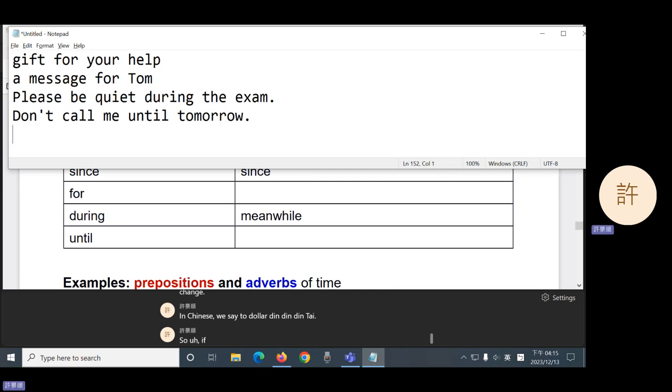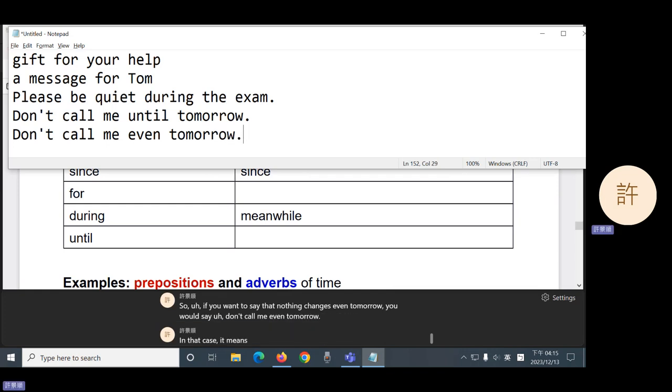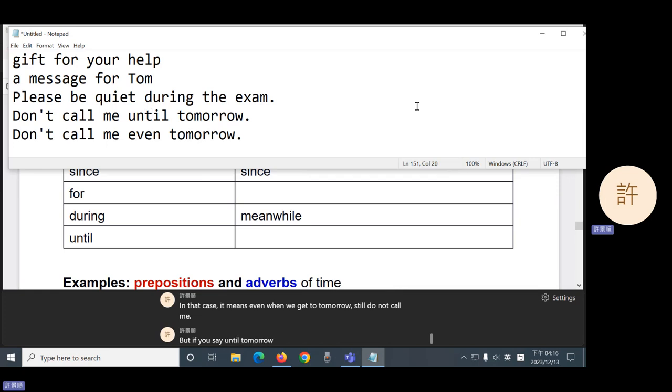If you want to say that nothing changes even tomorrow, you would say, don't call me even tomorrow. In that case, it means even when we get to tomorrow, still do not call me. But if you say until tomorrow, that means when we get to tomorrow, everything changes.